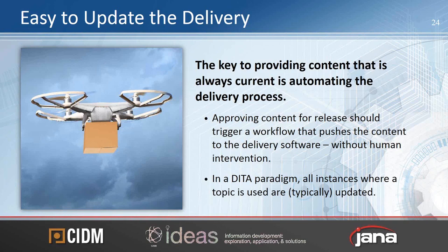In DITA, it's a little bit more powerful because DITA is set up for that automation that says when you update a topic, all the places where that topic is used are updated. So, yet again, another place that once that work state changed to approved and I'm going to use the term document that goes along with those topics is approved, then it automatically gets pushed to the publishing engine.